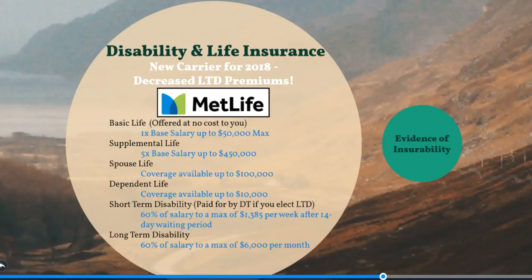If you are a newer employee and did not work a full year the previous year, then the 60% of your wages will be based off of your base pay for the current year. Short-term disability and long-term disability is a package deal with the company. When you go through the enrollment process, you will only see long-term disability listed as an option. This is because if you elect long-term disability, you automatically get short-term disability. The company will pay for your short-term disability coverage when you elect the long-term.